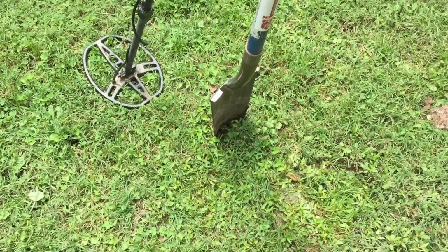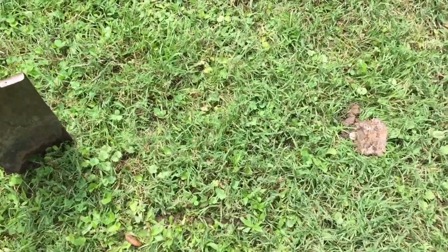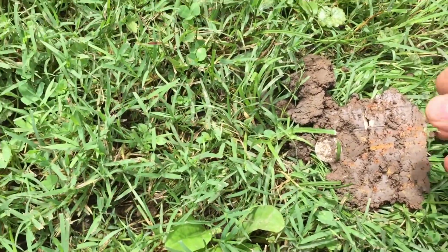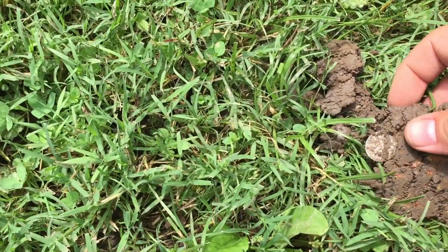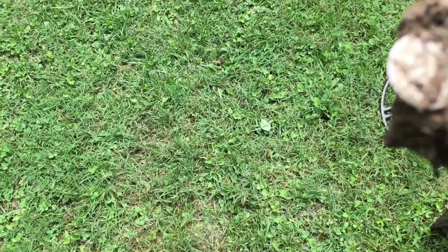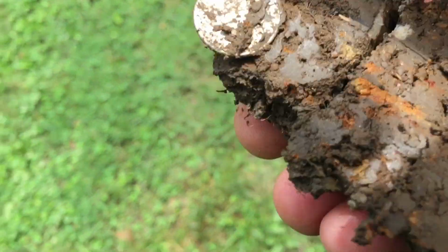So I put it back in my pocket, and I go to grab my shovel, and I notice, oh man, a little club of dirt come off of my shovel. That's why it rang up 84. Unfortunately, I know I creamed it. Come on, focus.